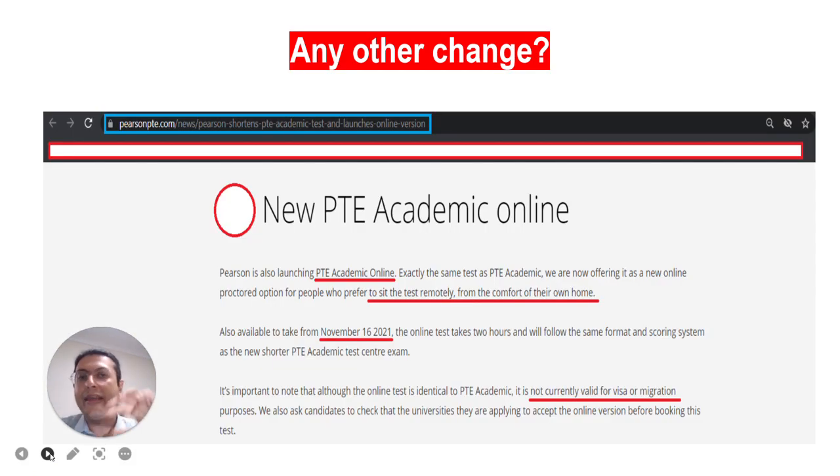Are there any other changes? Yes, there is one major other announcement, and that is that PTE has launched a new PTE Academic Online test. And as you can see on my screen, it will allow people to sit remotely for the test from the comfort of their home, which means you won't need to go to a test center physically.